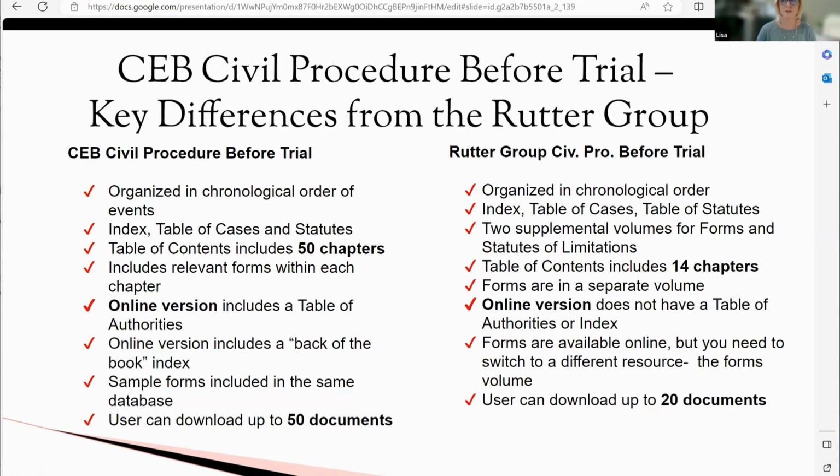So, a specific example: if you were looking for the topic of demurrers and you went to the CEB version, you're going to have a specific dedicated chapter, chapter 23, called demurrers. Really easy to find. In fact, if you're familiar with these sets, they have tabs for all the different chapters. You can just turn them to the side, see that tab, flip right to it, and find your resource.